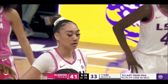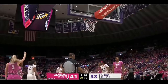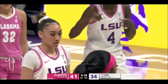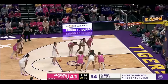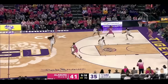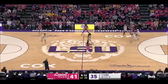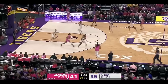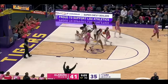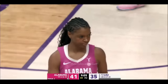And that's the third foul on Essence Cody. That's big size inside for Alabama to contend with Angel Reese and Aneesah Morrow on the glass. 7 points for Poa. And the pressure continues. Jessica Timmons lowered that shoulder, and that's going to be an offensive foul. 27th charge taken by Last-Tear Poa.